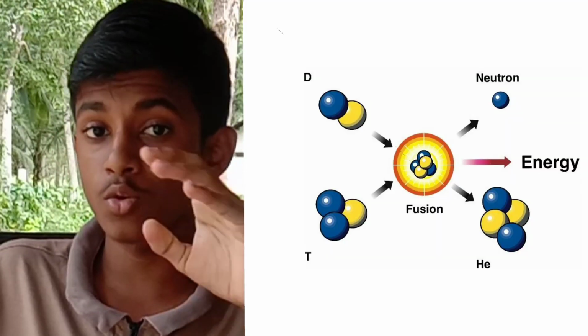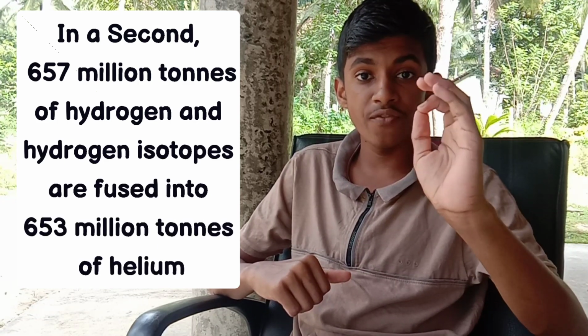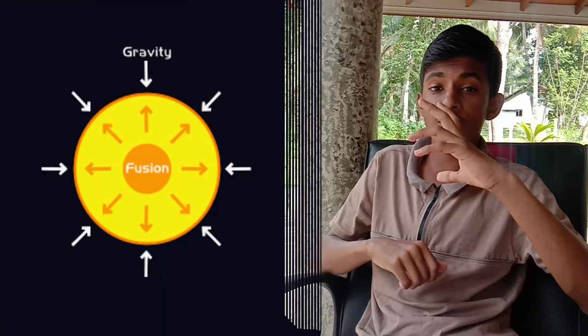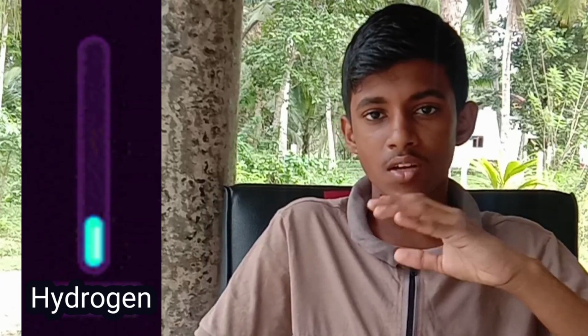In their core, nuclear fusion of hydrogen atoms into helium releases a tremendous amount of energy. 657 million tons of hydrogen atoms are fused into 653 million tons of helium. This energy in the form of radiation pushes against gravity, so there is a delicate balance between the two forces. When the star runs out of hydrogen, the energy production, or the fusion, stops. The balance is lost and the star dies in the form of a supernova, or an explosion.